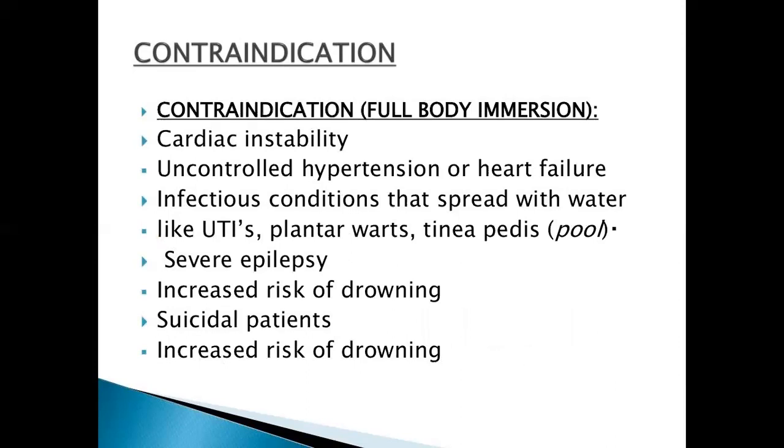The contraindications of full body immersion: cardiac instability, uncontrolled hypertension or heart failure, infectious conditions that spread with water like UTIs, plantar warts, tinea pedis, severe epilepsy, increased risk of drowning, and suicidal patients.